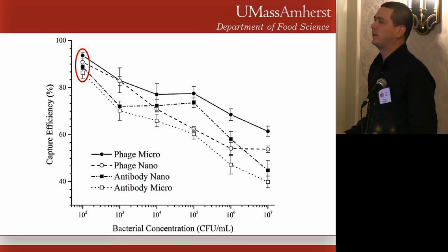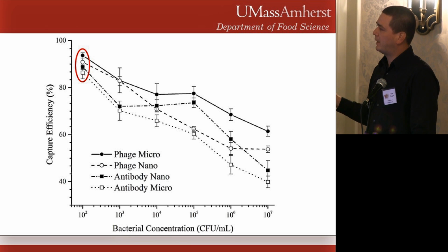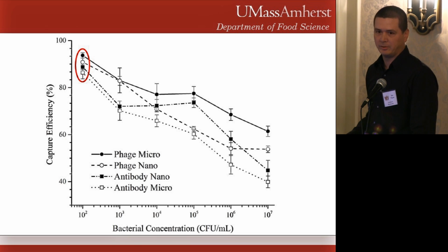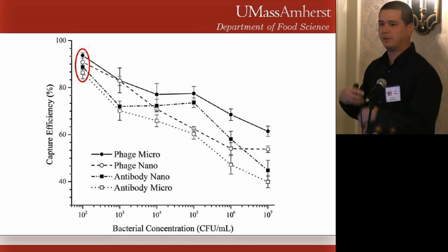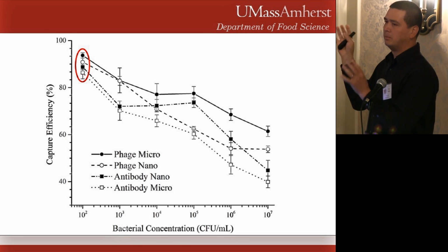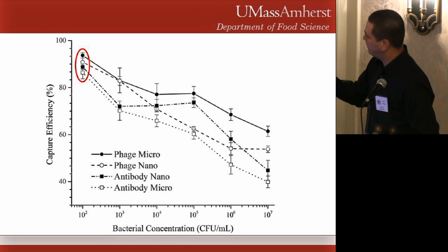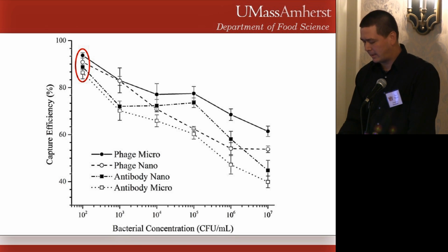And I should mention that the bacteriophage in this study, we did in half the time. This is because antibodies took half an hour to bind. If we let the phage take that long, they would start to lyse the organism, and that would cause a problem with separation. So in this case, we were able to separate them out much faster and with much higher capture efficiency. Capture efficiency is, if we put 10 to the 2 organisms in a sample and put the particles in with the phage, the percent that we're able to recover. So a much, much higher capture efficiency.